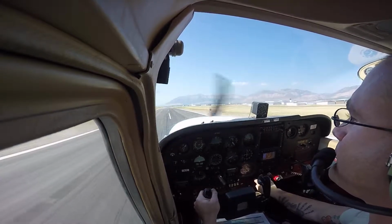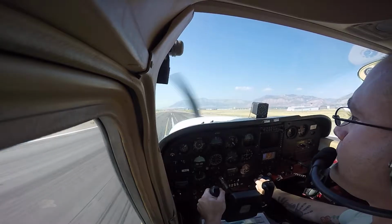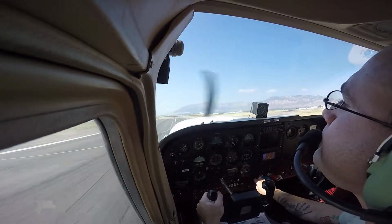Wind is 300 at 8, Ogden altimeter 30.02, temperature 34 degrees Celsius, check density altitude.